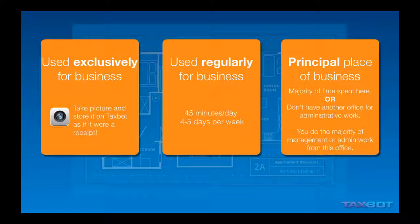The other option is a new option that came in 1999, and it consists of 2 tests. Test 1 is that you don't have another office where you do any significant administrative work. You could have sales work at another office, just not administrative. And secondly, you do your administrative and management work out of your home.